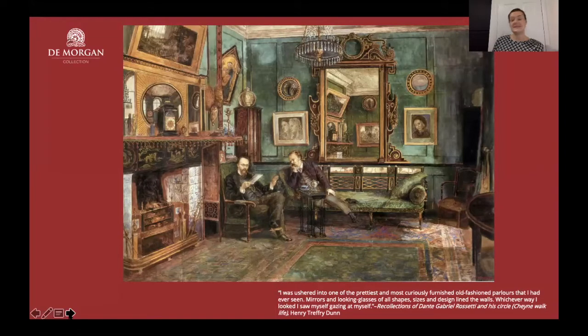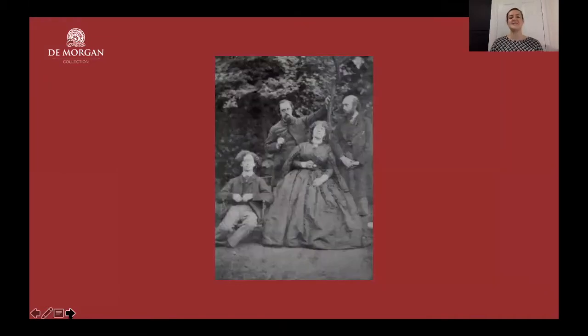But it's not just likely, it's certain that De Morgan would have known of Rossetti working around the corner. There's not a lot of documentary evidence that shows what the relationship between Rossetti and De Morgan was, other than we can be certain that through other connections the two of them had, they would have been aware of each other's work and practice. And Rossetti lived at Cheney Row until his death in 1885. So he was living there at the same time that De Morgan was also living on the street just round the corner. And of course, Rossetti, being very much a part of those artistic circles and artistic hubs, meant that other people were also visiting his house and the area.